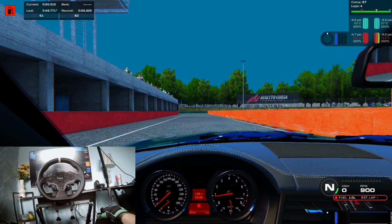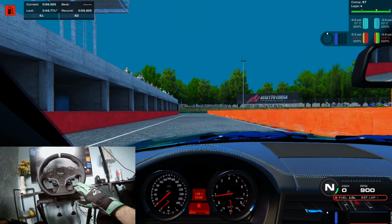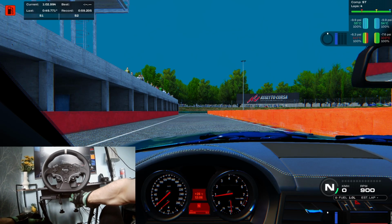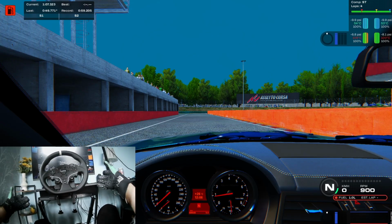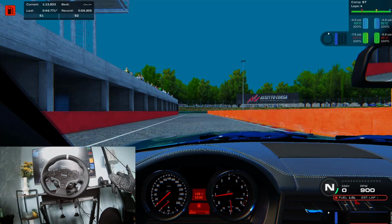So yeah, I don't know what else to say other than if you're interested, definitely get an R5. It's a phenomenal wheel. As I said before about the desk clamp, and I showed a video of it, it's not going anywhere. It's moving my rig before it's actually moving anything else. So yeah, that's all there really is to say.